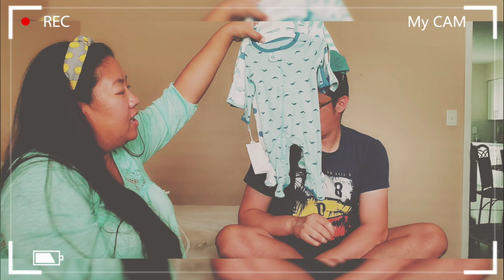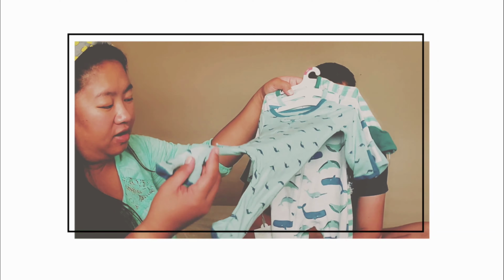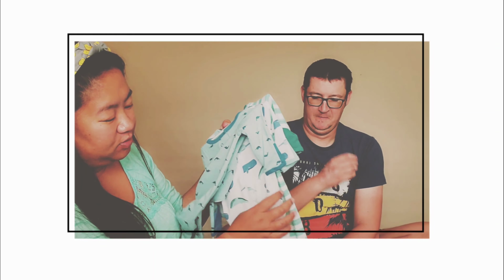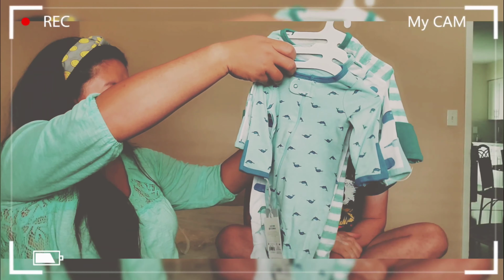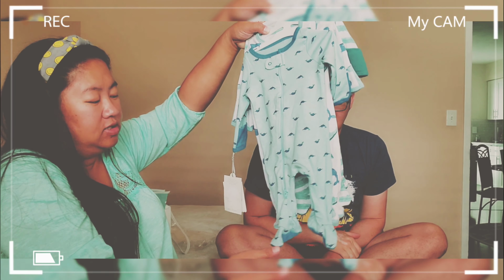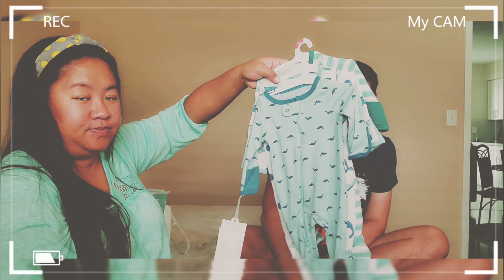They are cute, of course. The baby's receiving a newborn outfit. I'm not sure which one he's gonna use, whether this one, or this one. Which one do you like, babe? I like all of them. So, this is what he's gonna wear when we get home.